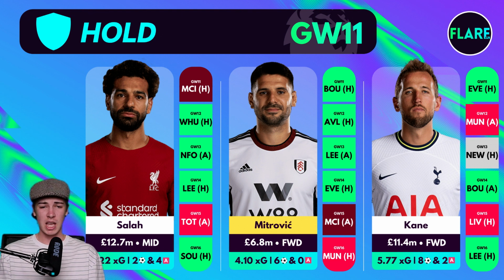Another one here is Harry Kane, who has been transferred out by a few managers as well, which is a bit surprising to me since he has been very good so far this season. He got himself yet another goal in Gameweek 10 away to Brighton. And Everton at home in Gameweek 11 is a very good fixture from an attacking standpoint, and it's one we could actually look to captain him.